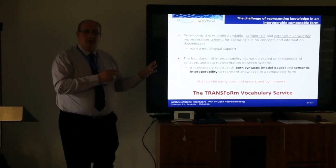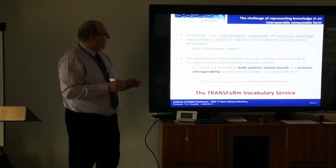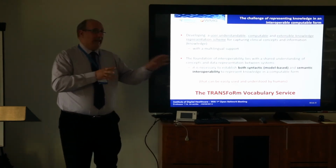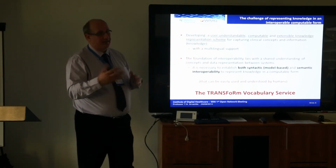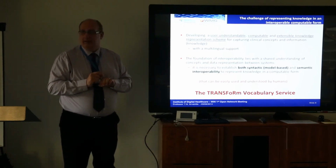Because we do it in Europe, we want to do it not only in English, but in many languages. So somehow the French and the English or the Greek need to understand that user-understandable part. The computers need to understand it in a computable form. So this is where interoperability works.